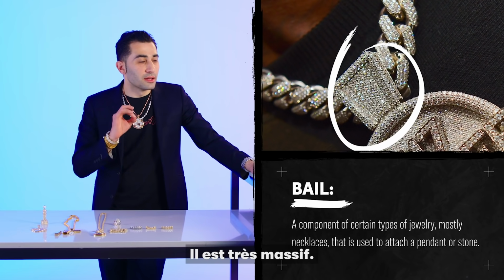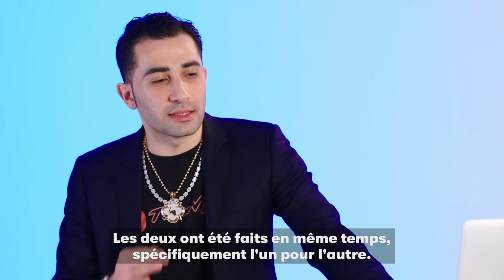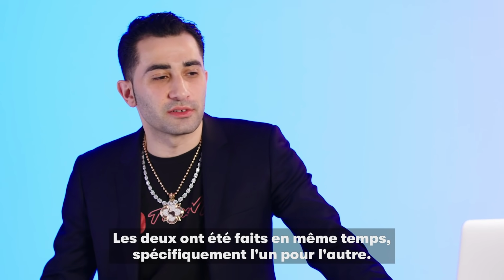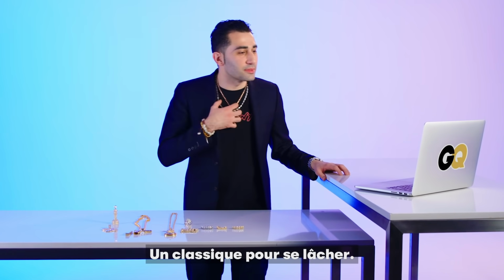It's a heavy bail. The beautiful thing about this piece is that the bail and the chain fit perfectly. And I think they were done at the same time, specifically for each other. That's why they fit so good. It's a classic hip hop piece. It's a classic piece to rock out.